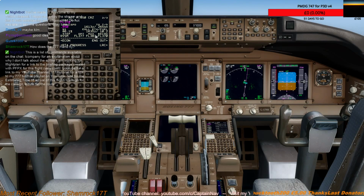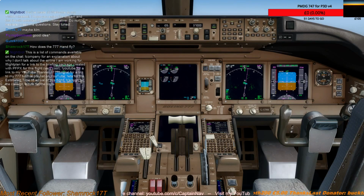You would wait for the computer to recommend it, and the way the computer recommends a level is that it looks 500 miles ahead at your wind forecast here, and according to the winds and the optimum levels, it works out which level is the most efficient. It's quite a clever system actually, and then it recommends the level.